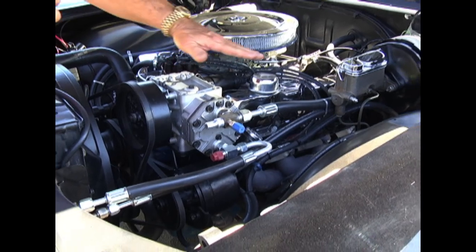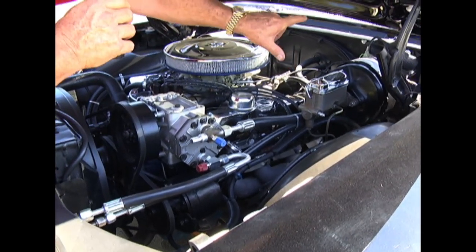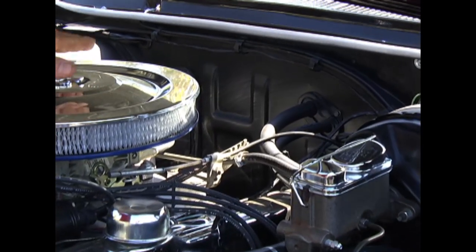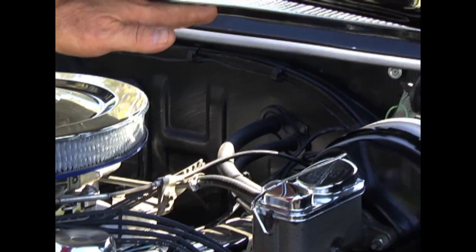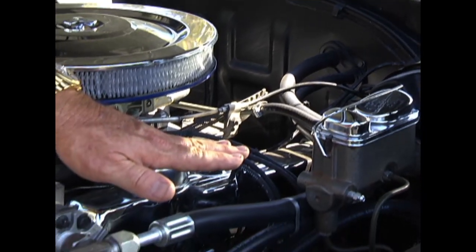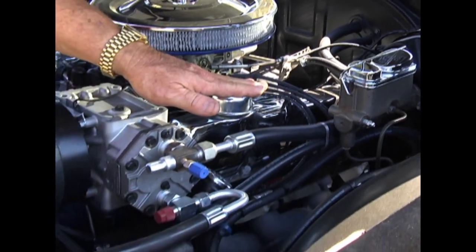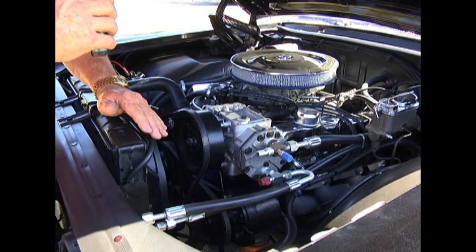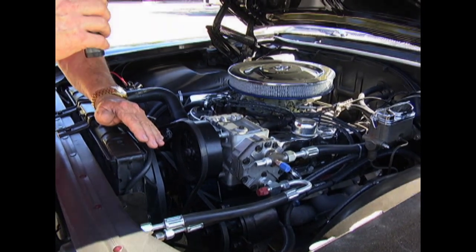You can see that all of this car is dressed up very nicely. The firewall on the back of the car is absolutely stunning. It is done correctly. The wiring harnesses you're going to see all through the car. All these hoses are custom made. There's so much stuff underneath the hood of this car that shows attention to detail. It really makes this car probably one of the finest 7-liters out there.